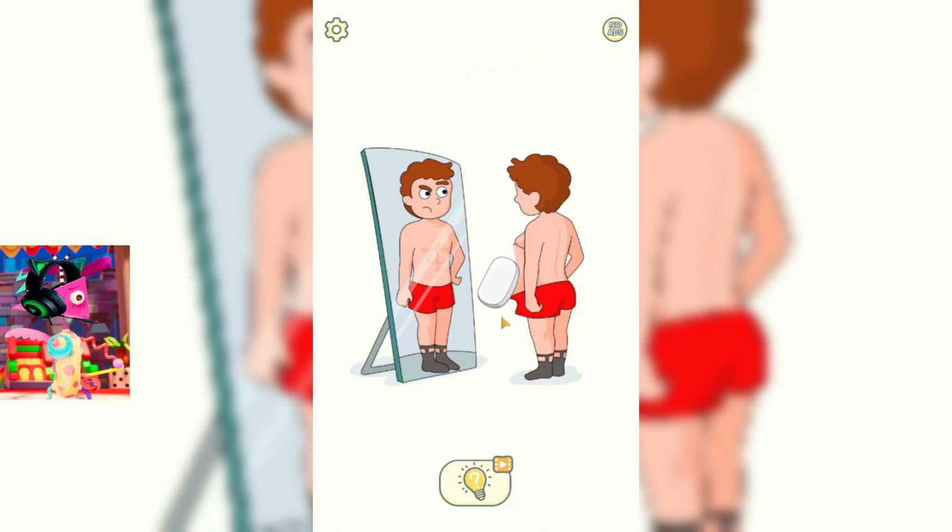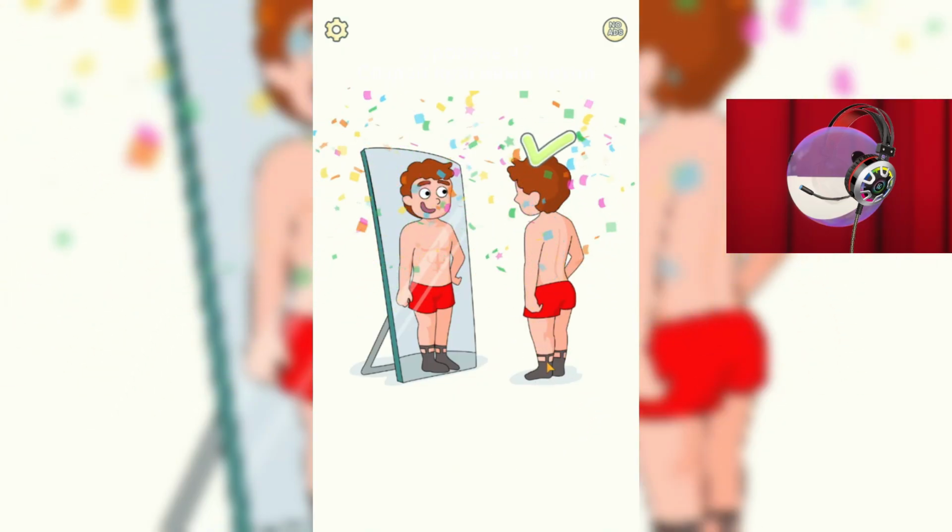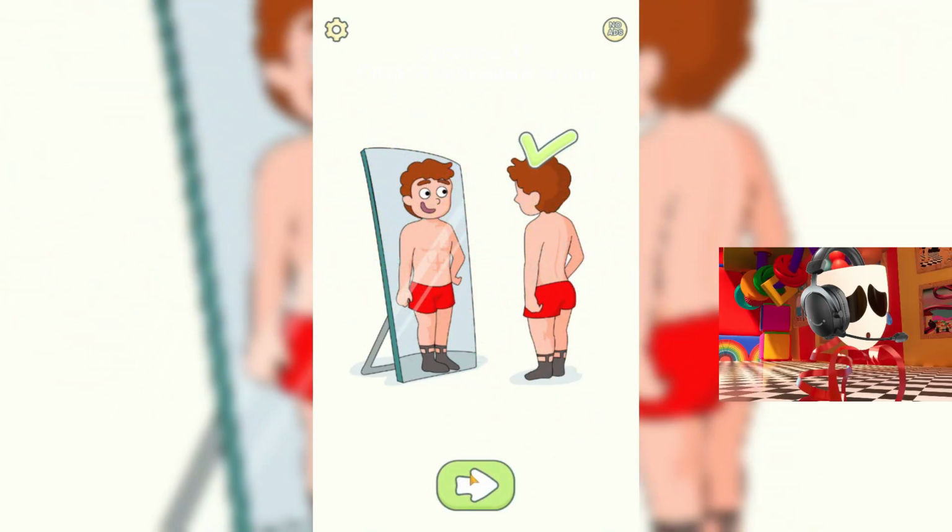It seems to me that it is better to correct his figure a little. He definitely doesn't need that belly. It seems to me that we didn't erase the entire belly. Let's try to do this. Great. Now this guy has a very slim figure. He seems to like this result.